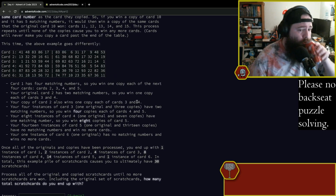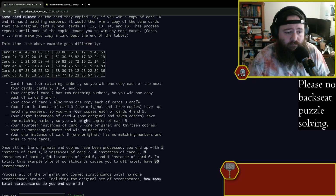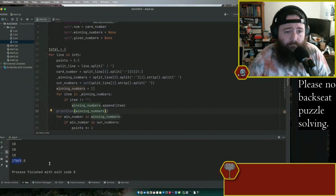Okay. So you win 1 copy of the next 4 cards. There's 2 matching numbers, so you win 1. Once all the originals and copies have been processed, you end up with 1 instance of card 1, 2 instances of card 2, 4 of card 3, blah, blah, blah. Okay.